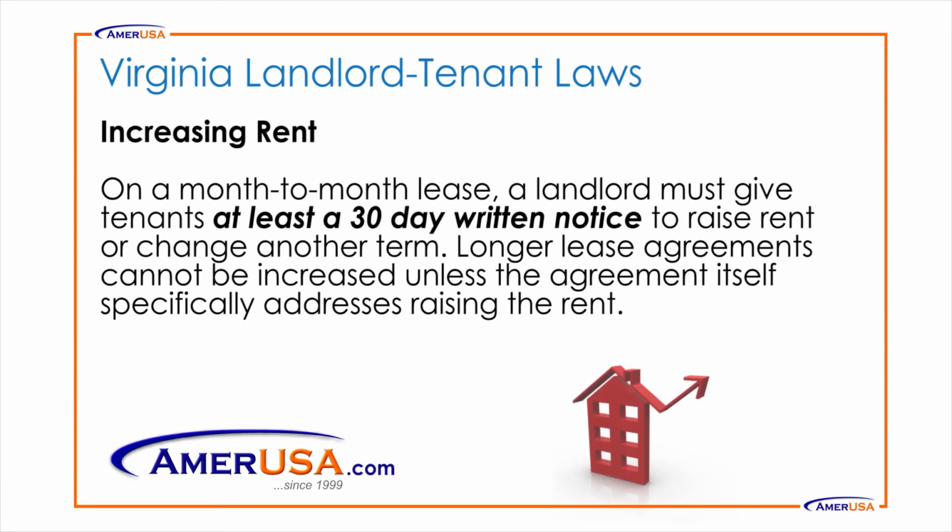Increasing rent. On a month-to-month lease, a landlord must give tenants at least a 30-day written notice to raise rent or change another term. Longer lease agreements cannot be increased unless the agreement itself specifically addresses raising the rent.